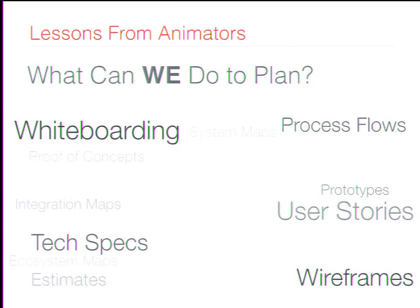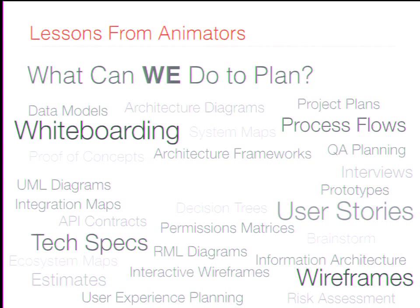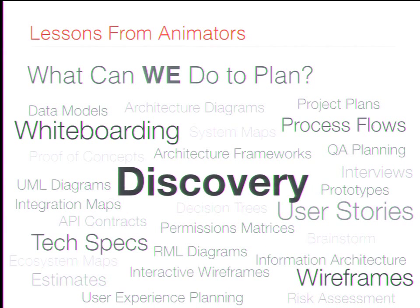So what can we do? What's the equivalent in our industry? User stories, tech specs, diagrams, wireframes, flowcharts, IA, UX, prototypes. These are all things you've heard of and done before. So what is a discovery project? It's our script, it's our conceptual design, it's our storyboards, it's our animatics. It's basically our way of making sure that when we get down to building this thing, we're on the right track, and it's going to most likely be successful. And if not, we'll know before we start.